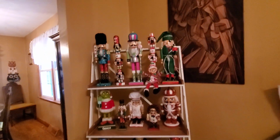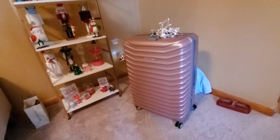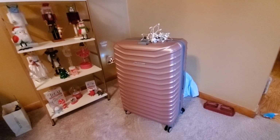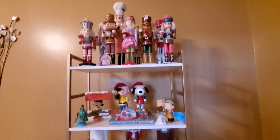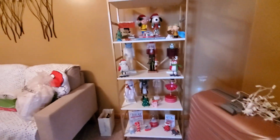I already did a video on these, but there is those nutcrackers. There's my new piece of luggage Santa Claus brought me. I am obsessed. I love it. All my luggage was getting old, had holes in it because it was material made. So this is a nice hard shell. Love it. And I already did an overview of this shelf as well. Sorry, there's some trash on the floor.